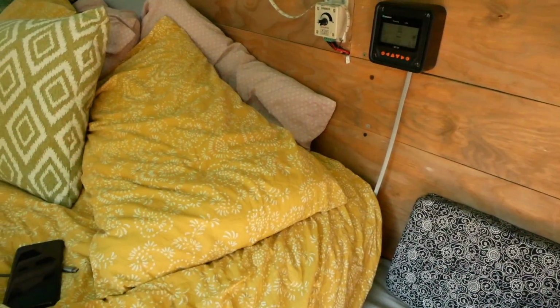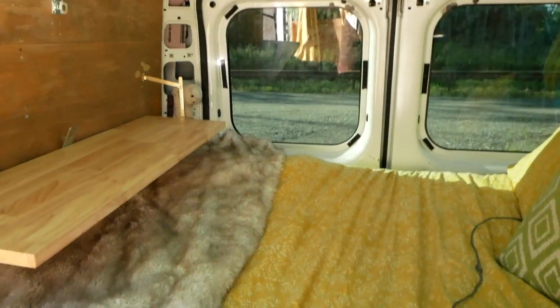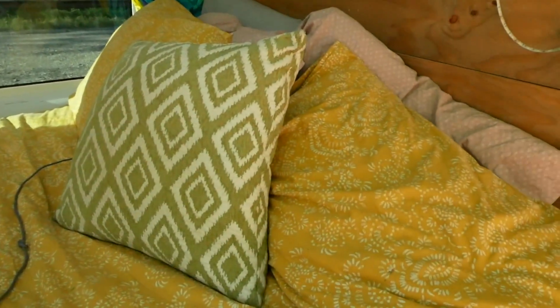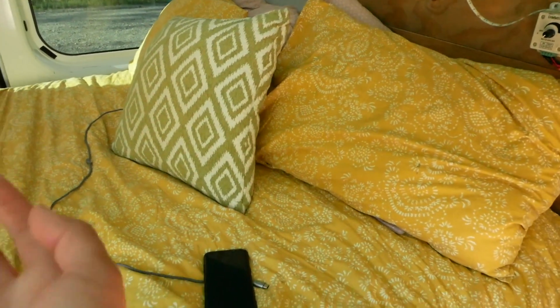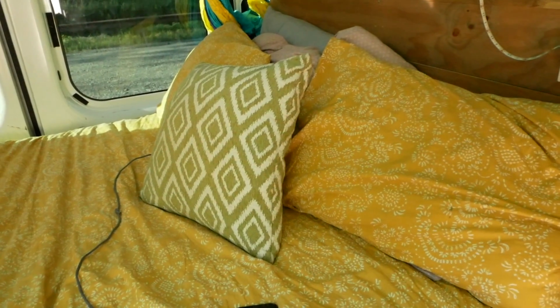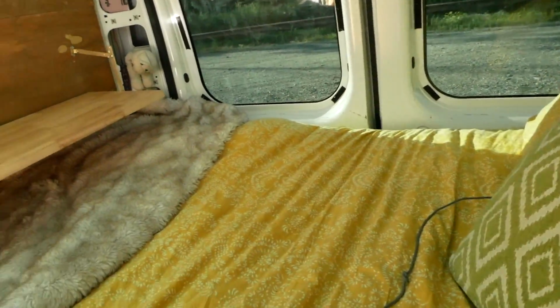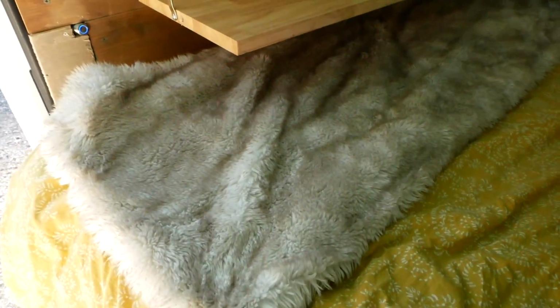And then this is my bed area. I chose this color to go with the ceiling because I like to have a lot of color around. And then, yeah, my pillows. I have a lot of pillows for when I have guests and for me to just cover myself up in when I'm cold and I need to snuggle. And then this is my faux fur blanket my mom made for me a couple of Christmases ago. I love this thing. It's so nice when it's super cold out. Yeah, because I have no way of heating or cooling the van, so you come up with other solutions.